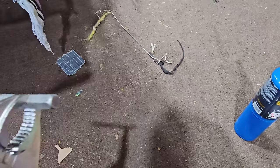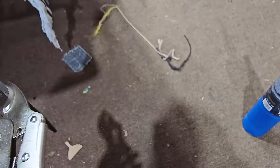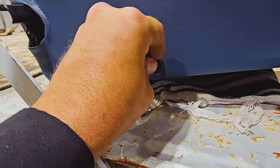Heat up my punch here. Well, China says it's safety goggles, but we're gonna heat up my safety goggles here. And then I just find the hole, press it through, boom. And now we have a nice perfect hole for our hardware. Do the same to the other side and then we'll set the back on.